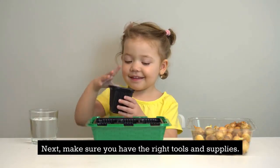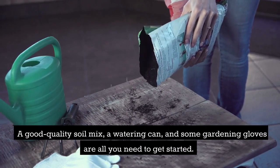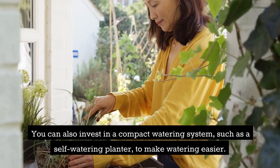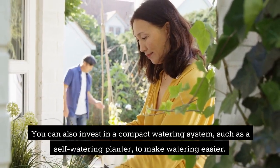Next, make sure you have the right tools and supplies. A good quality soil mix, a watering can, and some gardening gloves are all you need to get started. You can also invest in a compact watering system, such as a self-watering planter, to make watering easier.